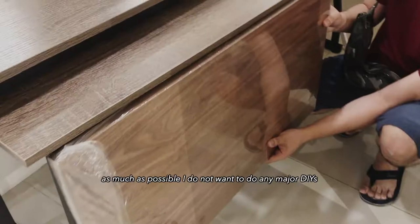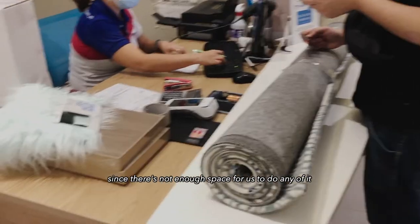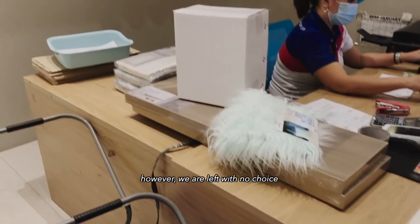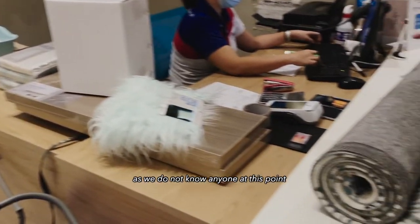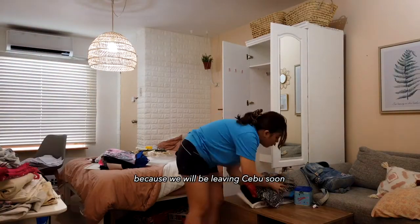As much as possible, I do not want to do any major DIY since there's not enough space for us to do any of it and we do not have the complete tools. However, we are left with no choice as we do not know anyone at this point to do a custom piece for us in such a limited time because we will be leaving Cebu soon.